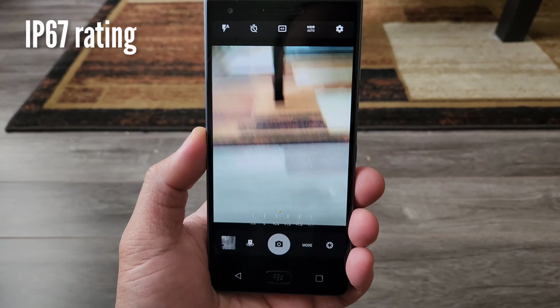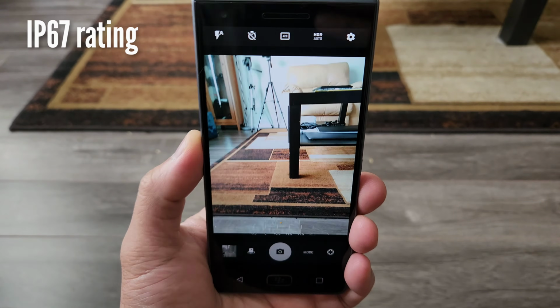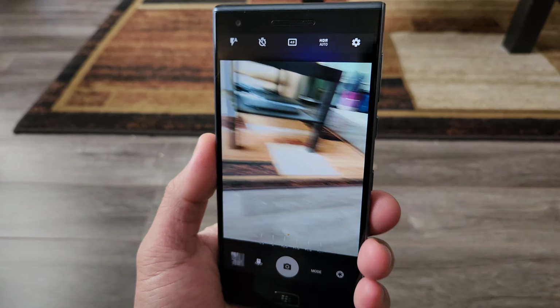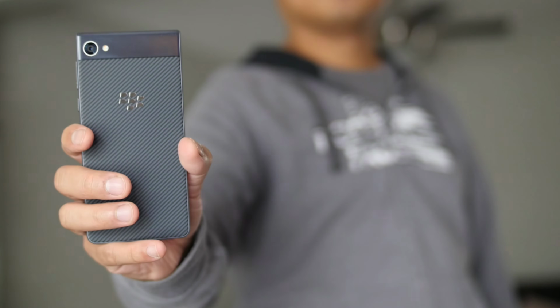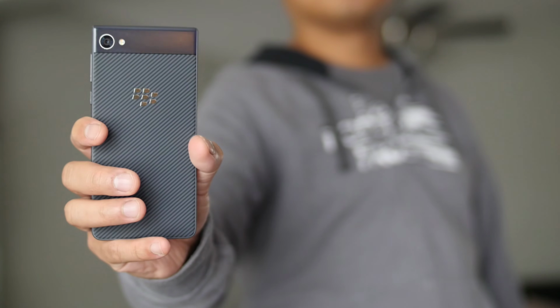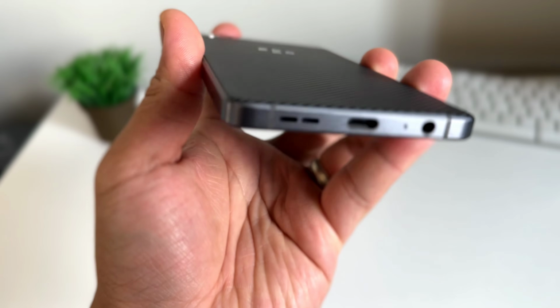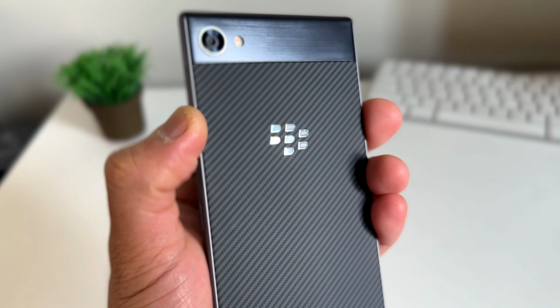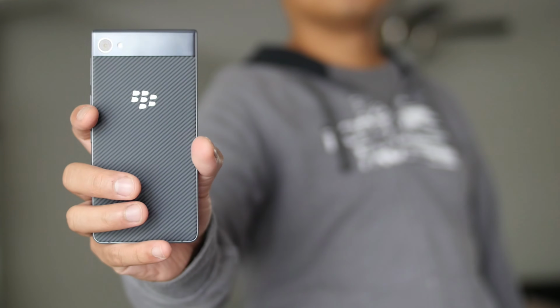And lastly, the IP67 rating. You can take this in the shower, a sudden dunk in the pool, and even walking in the rain. It is waterproof, and given it has an audio jack, speakers, and charging port, it is pretty amazing given its age. Waterproofing is doable. Some manufacturers use waterproofing as an excuse to remove ports, but not Blackberry.